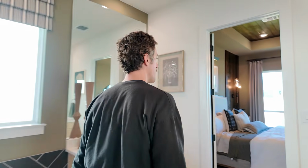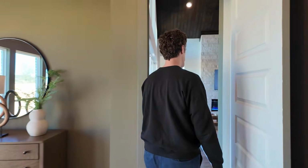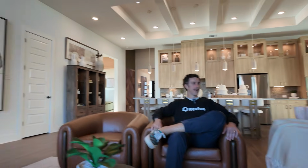Okay, so this is kind of the master suite. Let's see, we missed a few really cool things up in the front of the house, so let's go check these out. Man, if I came home from work, oh my gosh, watch the game here. Kids doing homework back there. I could chill here. I love this.